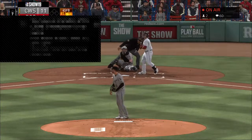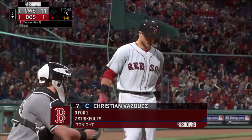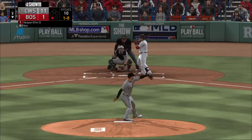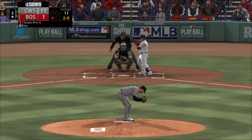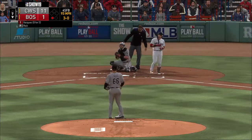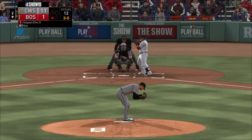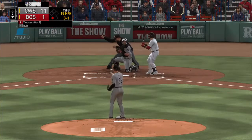Stepping in now, Christian Vasquez, as he'll take a look at ball one. 0 for 2 for him to this point. A ball and no strikes. Here it is. This one's outside, quite a bit off the plate that time. 1 out, nobody on. 3-0 now. Brock Holt is on deck. Here it comes. The 3-0 is looked at for the first strike.